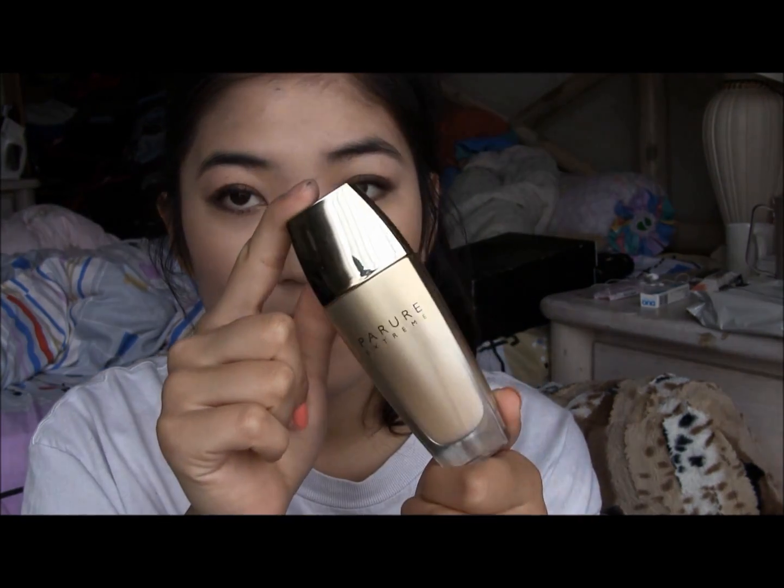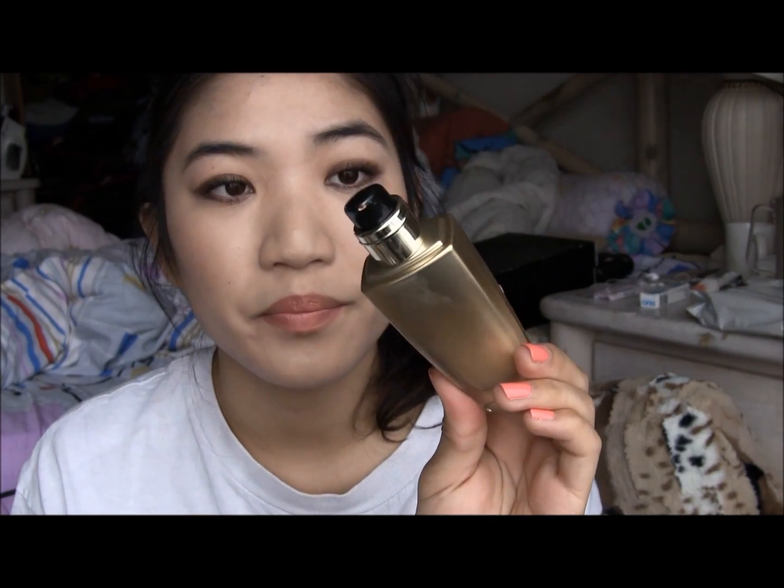So about this foundation, it is a liquid foundation. I will show you the packaging now. It is quite an expensive foundation. I'm not sure of the price off the top of my head, but it has very luxurious packaging. It comes with a pump top, and I already applied this foundation after I've done the rest of my makeup, and you'll see a demo in a second. But I do have to say I quite like it.